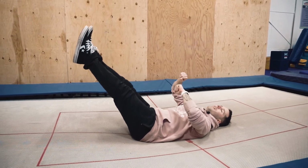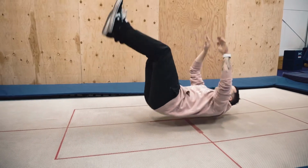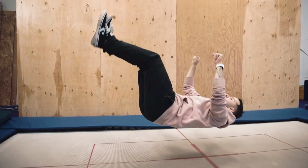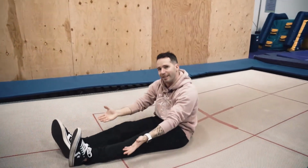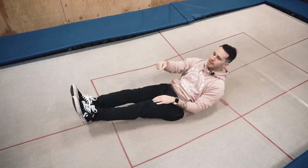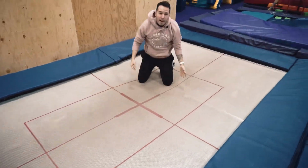A little bonus challenge, you can try to give yourself a little bit of a bounce while doing this. If you're able to do this, this will give you good direction and good control. If you find that you keep sitting up while you do this, it's because you're dropping your feet. Your feet are your direction. Wherever your feet are pointing, you are going. If my feet are up, I go up. If my feet are down, I go forwards. If my feet are behind me, I roll backwards.